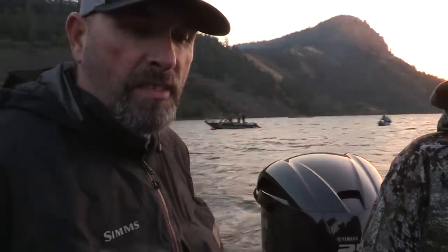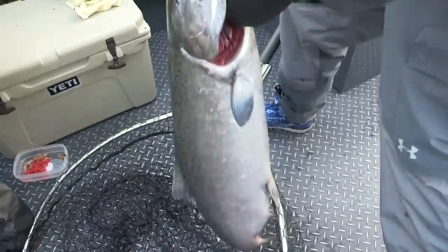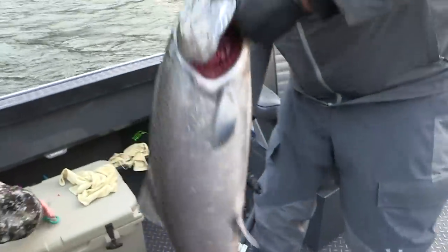So just like most salmon or steelhead, on the hatchery fish they clip the adipose, and on the wild fish they have a full adipose. As you can see on this one, it was a hatchery-raised fish, and it's got the adipose missing. They both fight just as good. They both eat just as good. The only difference is we can, with clear conscience, bonk these.